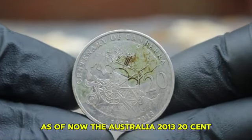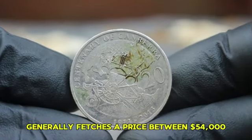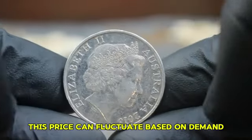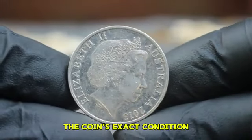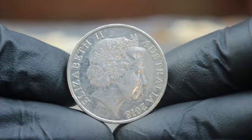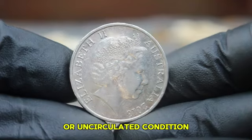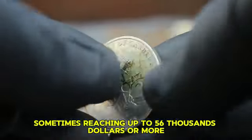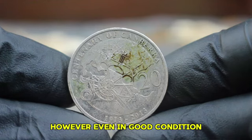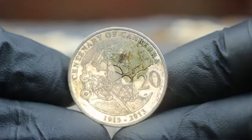As of now, the Australia 2013 20-cent centenary of Canberra coin in good condition generally fetches a price between $54,000 at auction. This price can fluctuate based on demand, the coin's exact condition, and whether it's part of a complete collection or set. Recent auction results show that coins in pristine or uncirculated condition can command higher prices, sometimes reaching up to $56,000 or more. However, even in good condition, this coin holds significant value for collectors and investors alike.